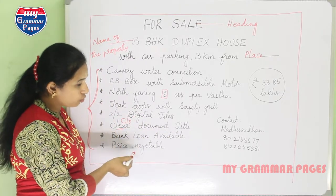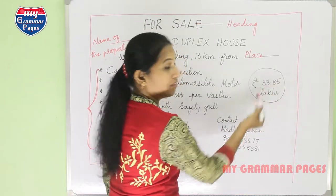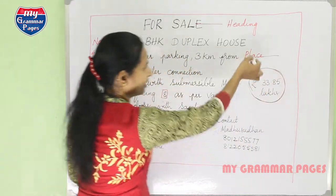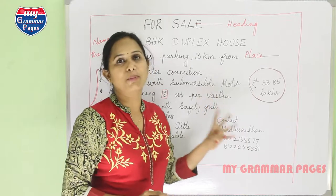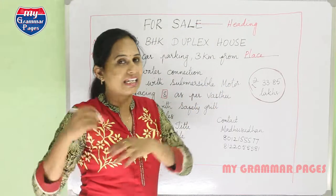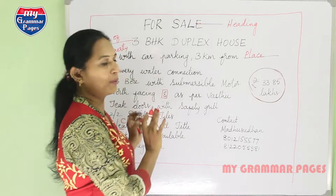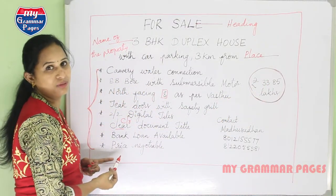And price negotiable. Already he has mentioned the price here, 33.85 lakh rupees, which is very, very cheap. I don't know where this particular property is located, but in the newspaper he has given 33.85 lakhs, which is very cheap because it is a 3 BHK duplex house. In Hyderabad or in any other city, for such a low price, we will not get such a good property. And again he has mentioned that the price is negotiable.